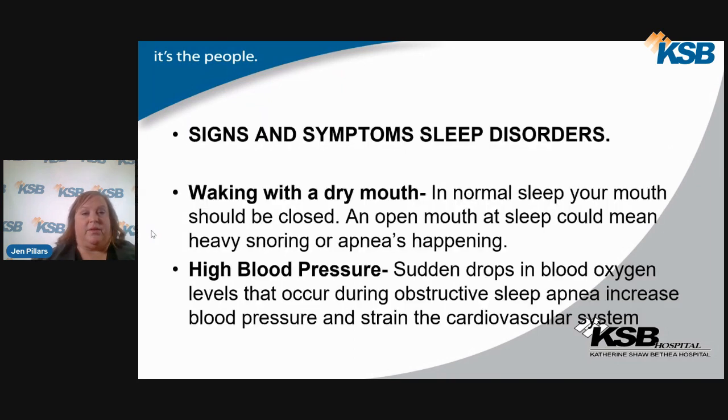Waking with a dry mouth. In normal sleep, your mouth should be closed. An open mouth at sleep could mean heavy snoring or apneas are happening. Apneas are where you quit breathing during the night. So a dry mouth is a big indicator that something's going on with your sleep.